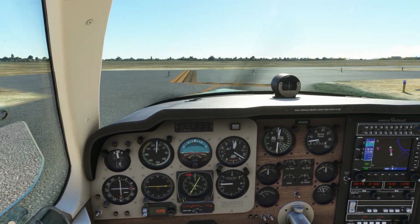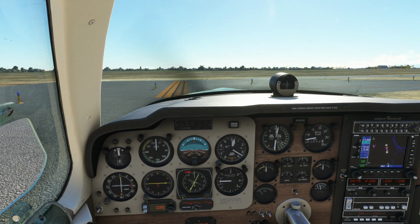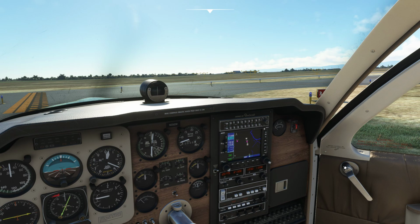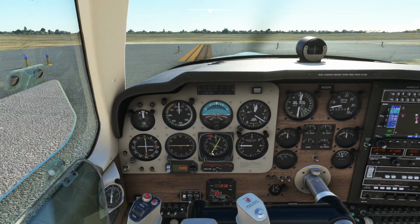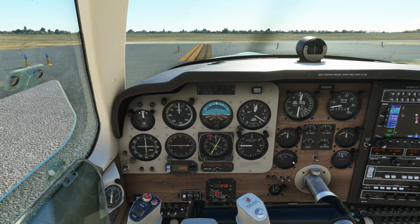Watch out for our taxi lights here. There's no traffic around us, so we can just go ahead and do the run up here on the ramp. I'll go ahead and shut this now, just so it's a little less noise in here. Alright, we'll go ahead and bring it up to 1800 RPM.